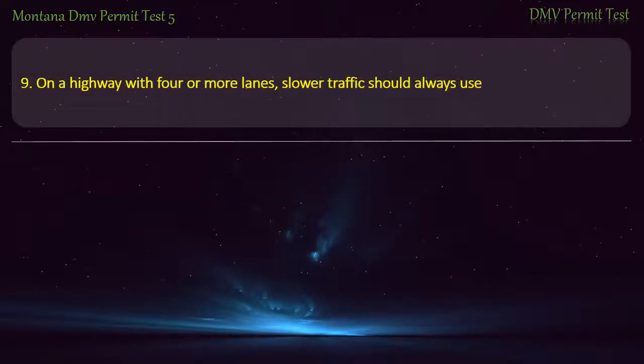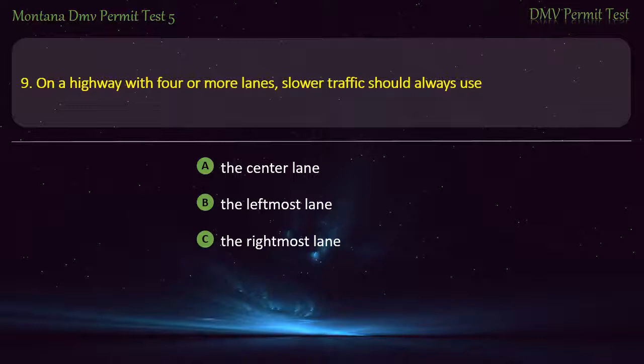Question 9. On a highway with 4 or more lanes, slower traffic should always use the center lane, the leftmost lane, the rightmost lane, or none of the above. Answer: the rightmost lane.